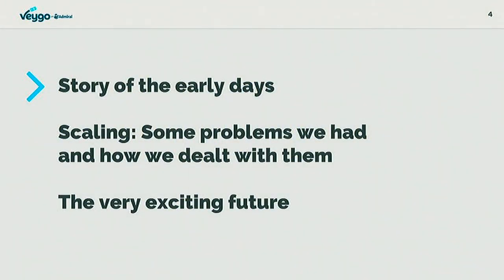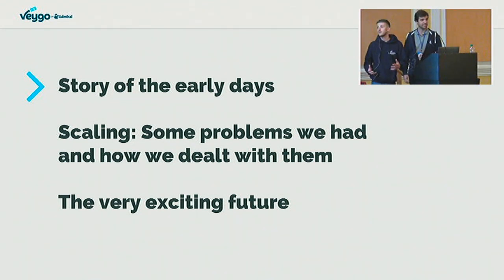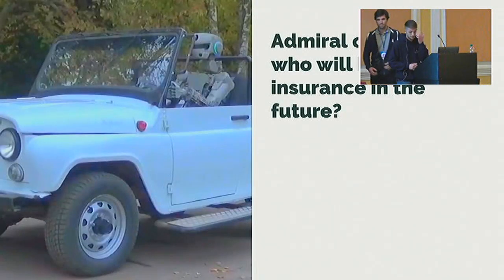So today's talk can be broken down into 3 sections. We'll take you on a journey from the initial MVP product, scaling the then customer-facing websites, and the problems we anticipate in the future, and how we plan on overcoming them. So first, a really short backstory.